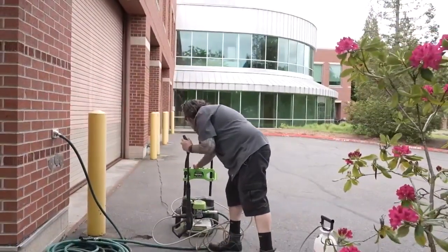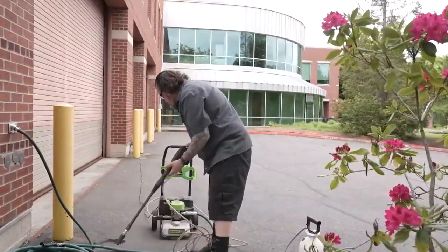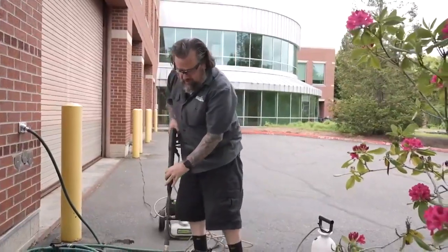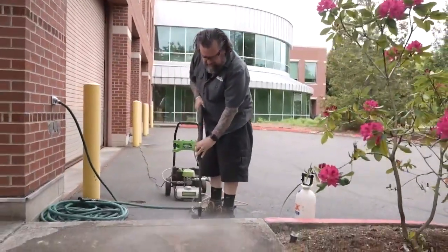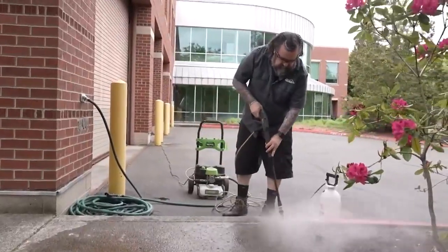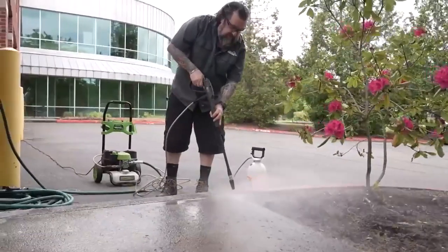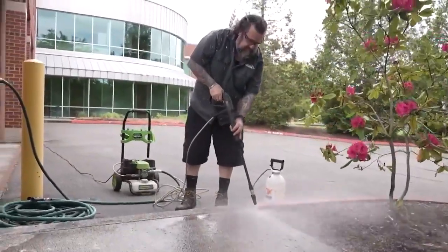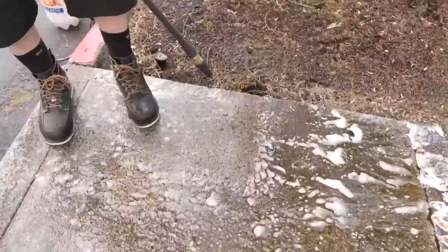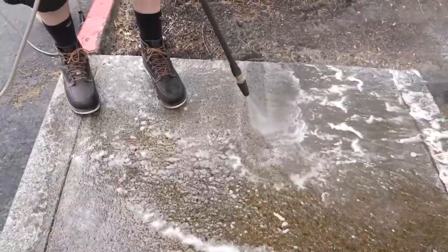Get my hands cleared up for you. So we'll put this tip on here. Let's start the pressure washer up. And I'll show you. We're just going to want to work on a nice sweeping pattern. And then we can see really how much dirt is starting to come off of that. This is almost a little bit therapeutic as you're doing it.